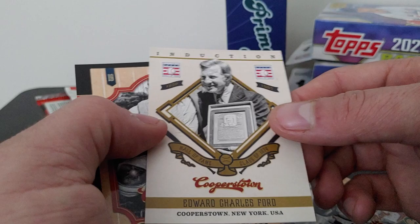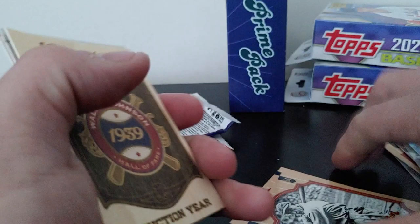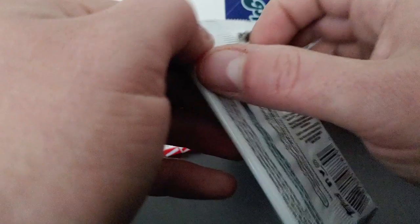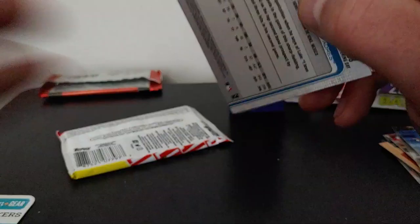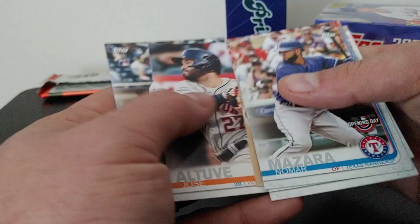Walter Johnson, 1935 Hall of Fame year. Edward Charles Ford, Al Lopez, but I don't know, that feels funny. 2019 opening day. Mazzara, Votto, Duffy, 150 Years of Fun, Reggie Jackson, a Tuki Toussaint rookie, and a Luis Urias rookie.